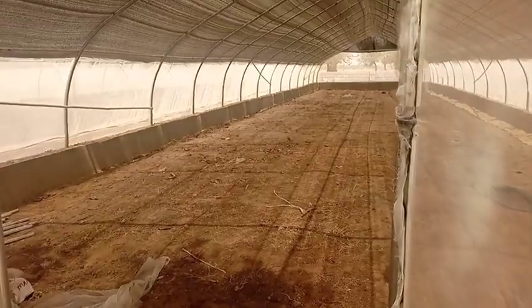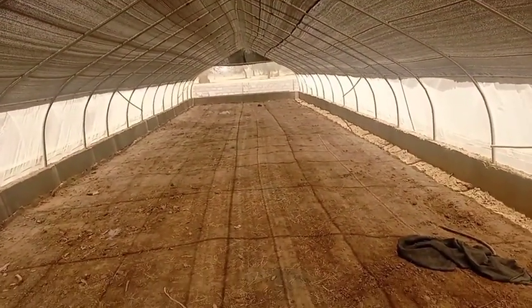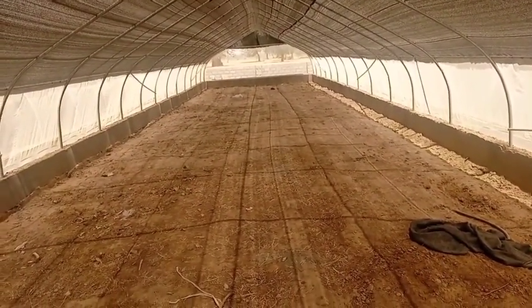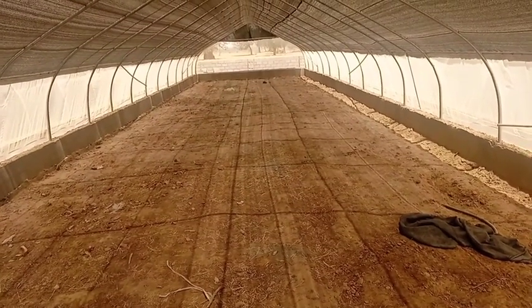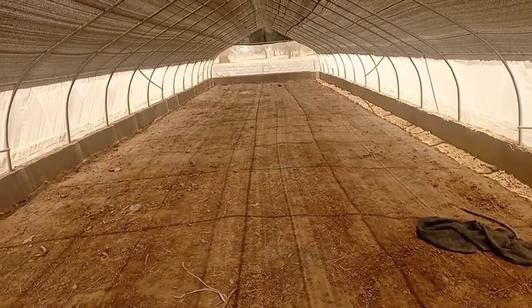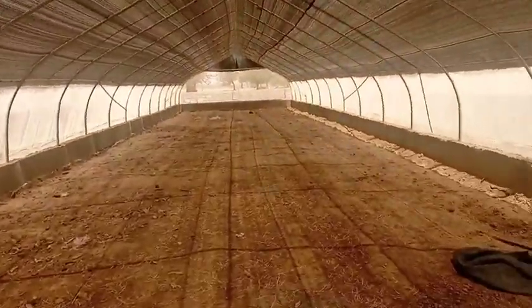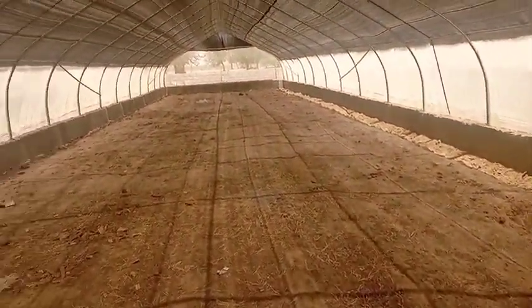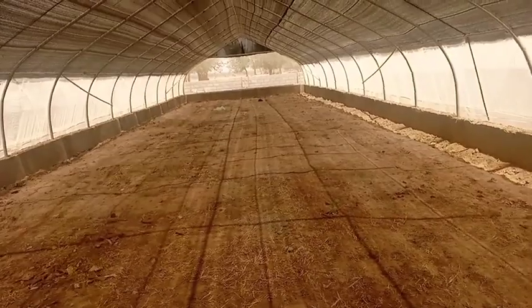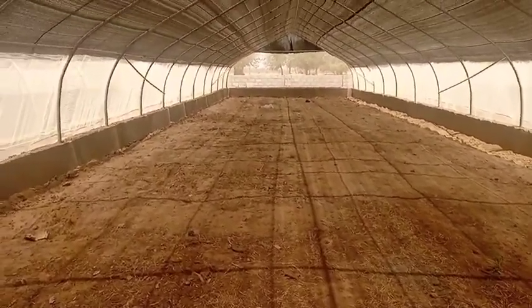Okay, so this is what it looks like inside. I'll just take you into one of the greenhouses. I'm standing by the door so you can see how beautiful it looks. Ground is well leveled. The next phase will be tilling of the soil, introduction of topsoil, and preparation of the ground for stocking, and of course planting, growing, then stocking.